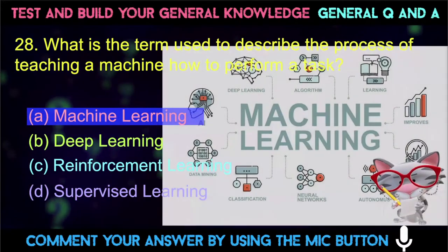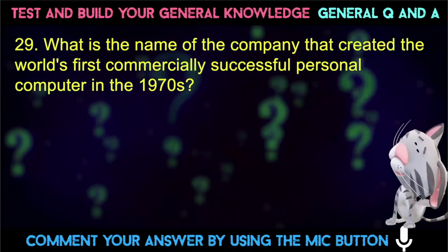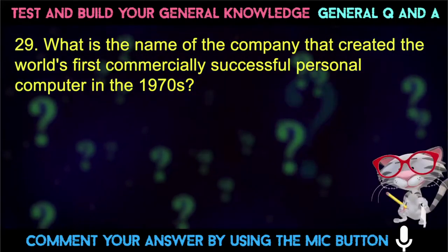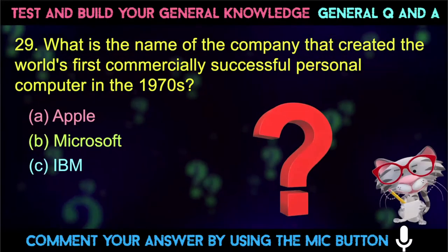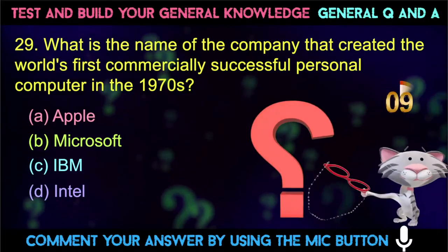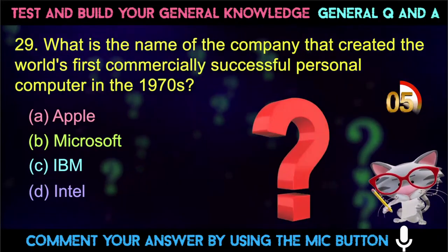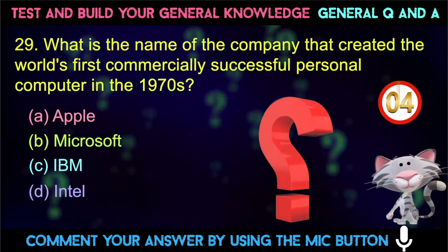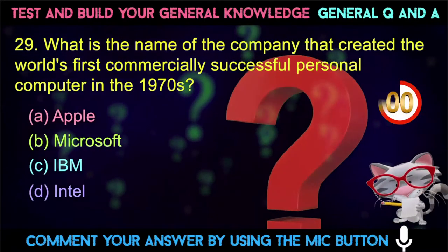What is the name of the company that created the world's first commercially successful personal computer in the 1970s? Options are Apple, Microsoft, IBM, Intel. Answer is Apple.